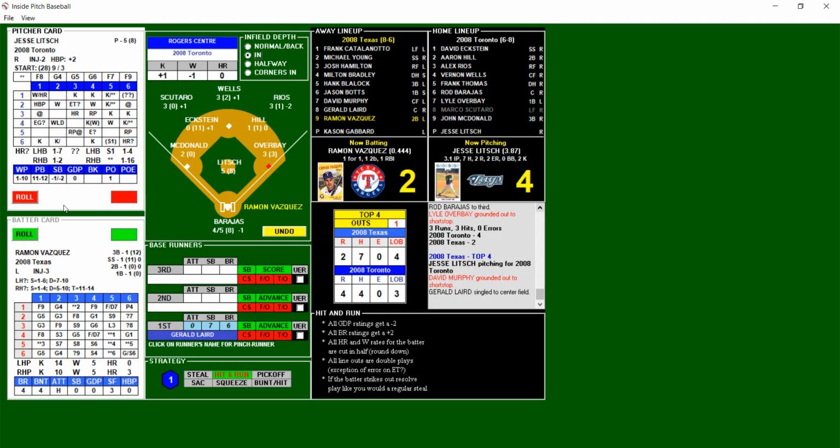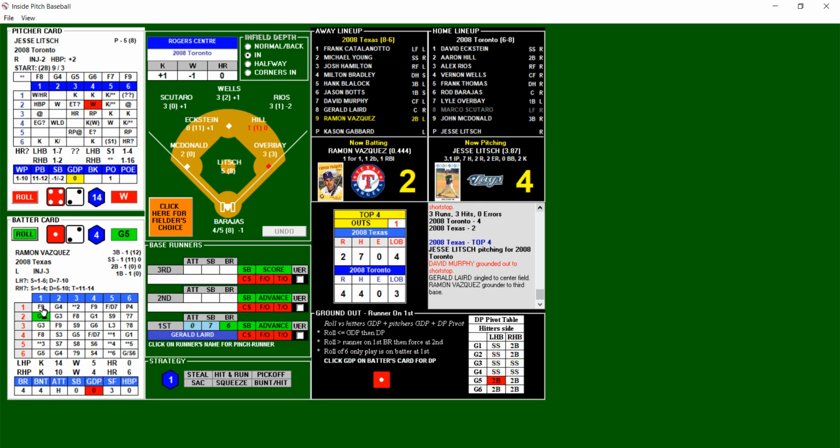Raymond Valcrez, 1 for 1 today with a double and an RBI, and here's the pitch. 4-2, column 4, row 2. That's going to be a walk on a 1-4, the 14 is too high. 1-2, column 1, row 2. Ground ball to McDonald. And that is going to be a fielder's choice. So that's going to be a 0. That is going to be a 1. So it's going to be a fielder's choice with Laird going to second.